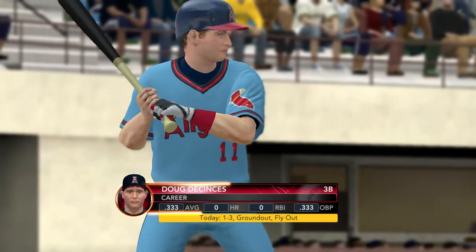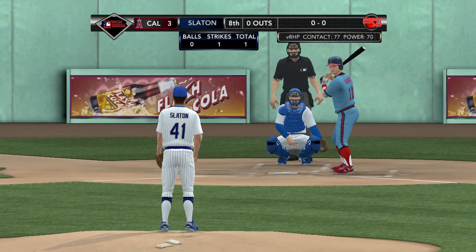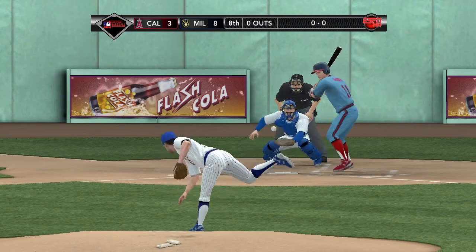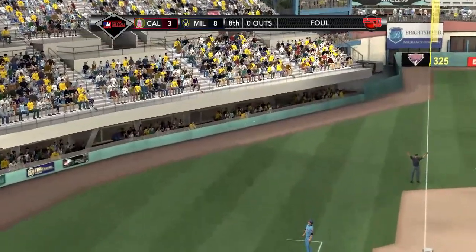Sixth lineup of the plate again. Now, Gary, I think you're losing a little something here. I don't think this guy's nearly as solid defensively as the one he's replacing, so interesting move.